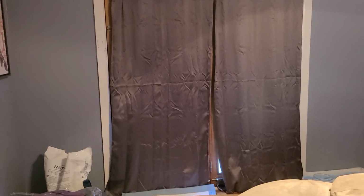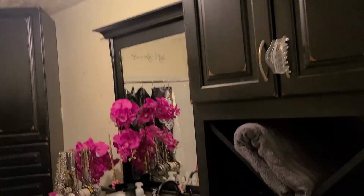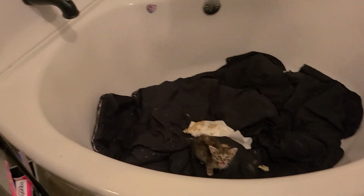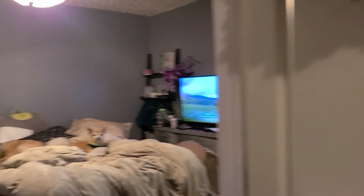Then this is my mom's room. Again, there's the door outside to the hot tub. And this is her bathroom. So jealous of it. If you can hear that, there's the little dude that's not doing well at the moment, but he's getting better now. He wants attention. And then the toilet is back here. And that's pretty much it.